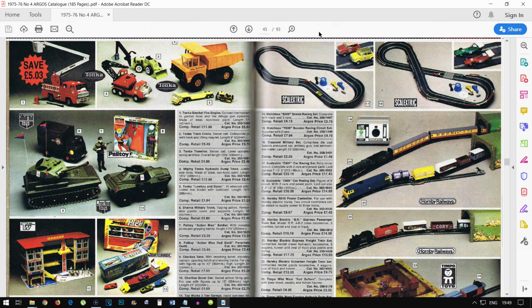Today I am going to do part 3, long overdue part 3 of the toys and games of the 1970s. Moved on to Argos Catalogue number 4, which is the 1975 to 76. So obviously I've got one missing. I think it's 74, 75 is missing. Not quite sure where that is, but I don't really mind.